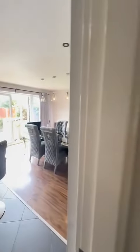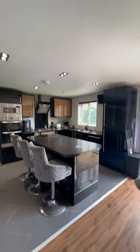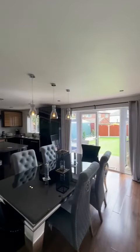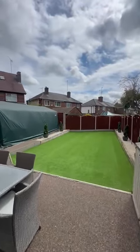And then we are greeted with this lovely and large kitchen diner, so really stunning, full integrated appliances in here. We've got a storage cupboard just to the left behind the main door there. I'll just let you have a view of this room, and then heading out of these large patio doors, we've got this absolutely stunning garden here.